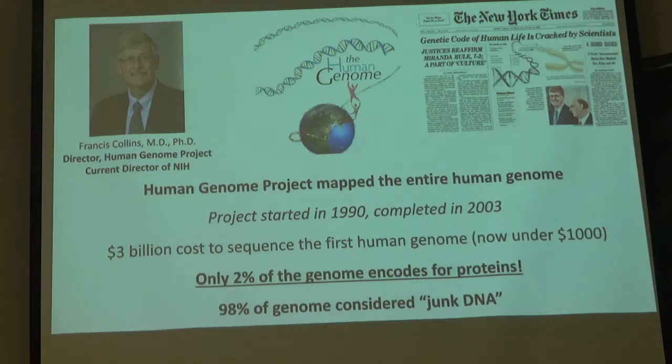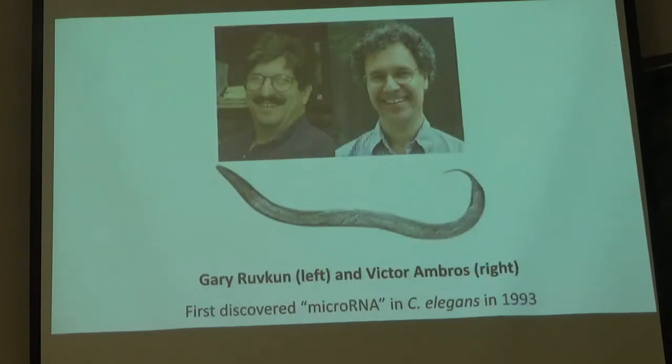Around the same time, actually, while this was going on, there were a couple guys studying worms. Exciting, isn't it? I mean, obviously there's a lot of value in studying worms for certain research, but it may not sound like the most earth-shattering or world-changing research. But these guys studying worms actually had a huge discovery. In 1993, they found some little pieces of RNA floating around in the worm.